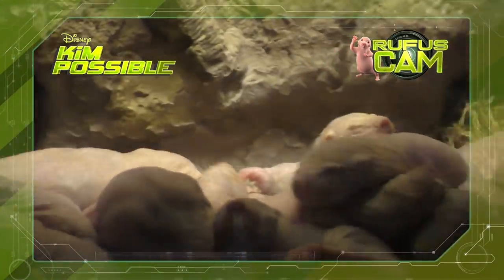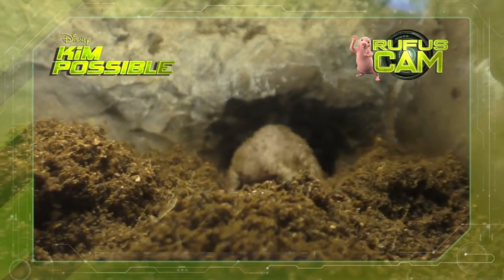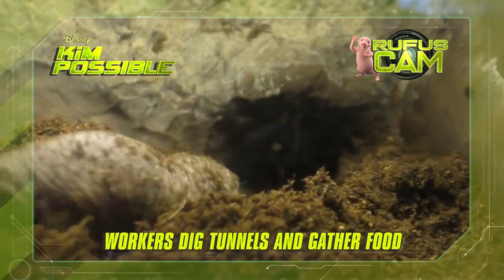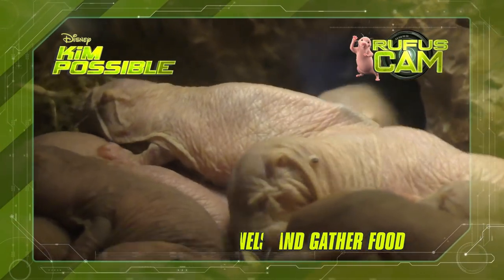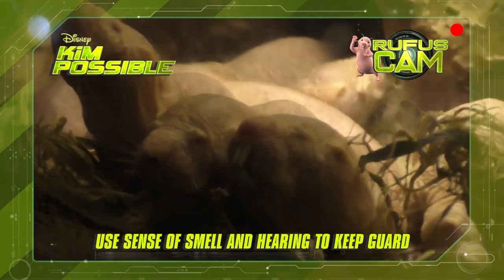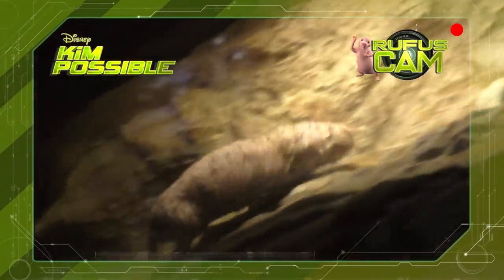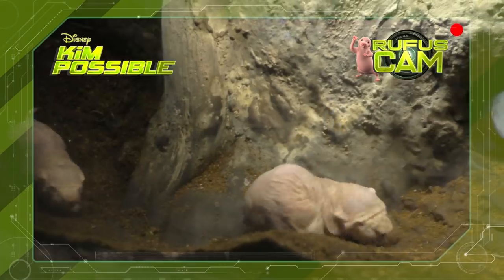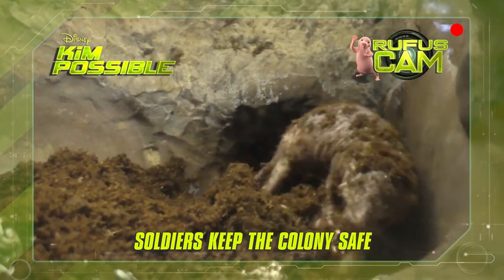Each and every individual has their own purpose and responsibility. I'm digging, still digging. There are workers who dig tunnels and gather food. The chill naked mole rats who kick back and guard the colony with their keen sense of smell and hearing. And no underground city would be complete without the long arm of the law. Yep, there are even soldier mole rats who keep the residents safe.